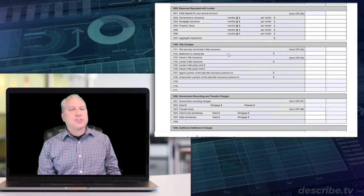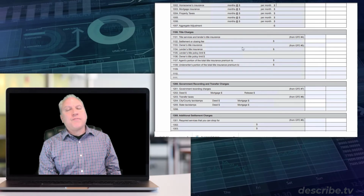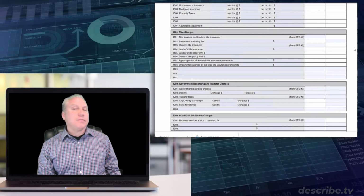What about the title charges? Well, title insurance and settlement fees, those are all fees that normally the escrow agent collects, and it's part of their operation. Certainly they deserve a fee for their title service, right? For preparing this document, collecting the money, doing the closing, they deserve a fee. But how much should that cost be?